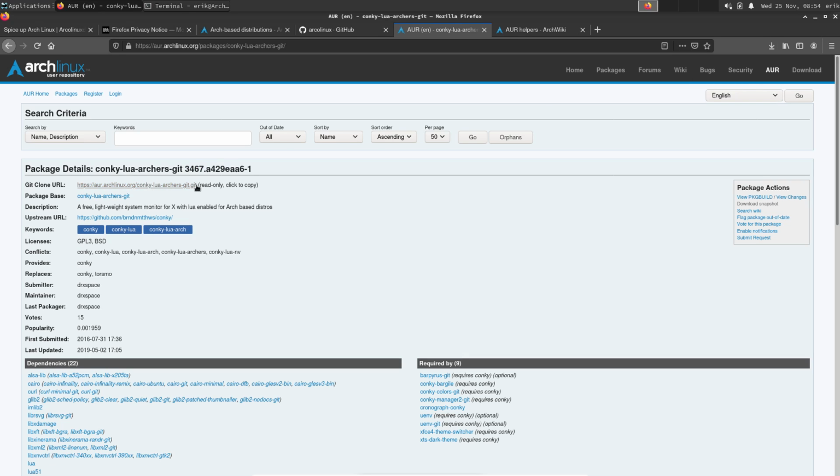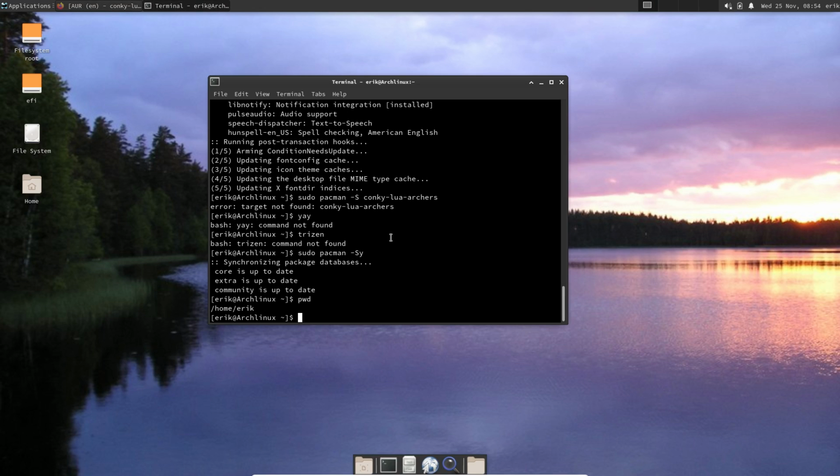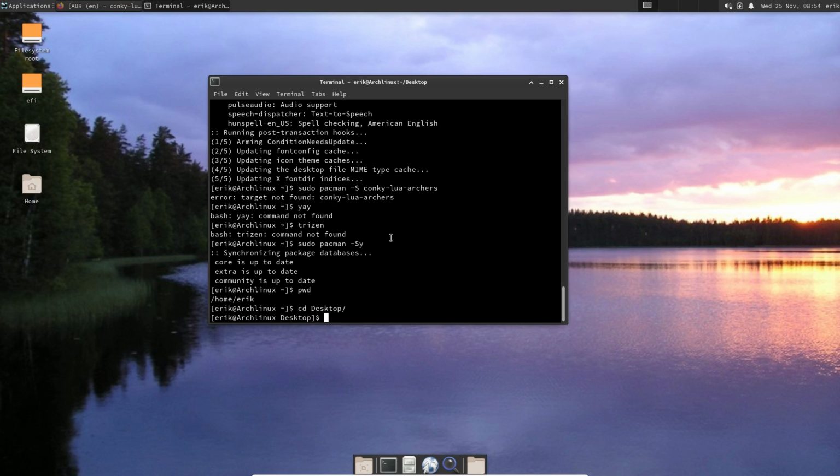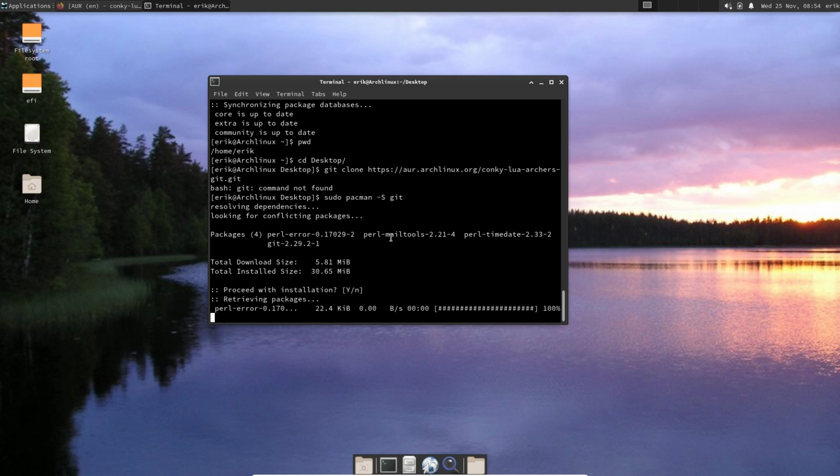So I'm gonna take this one as well with me. The last git is not necessary, but just do a Control-C. Off you go. Where am I? Present working directory. I am on home Eric. Okay. I would like to go to the desktop and play around there. Git clone, Ctrl-Shift-V. Git not found. Sudo pacman -S git.